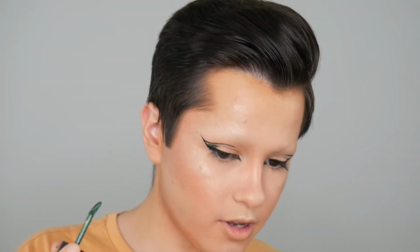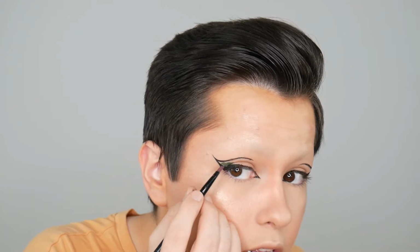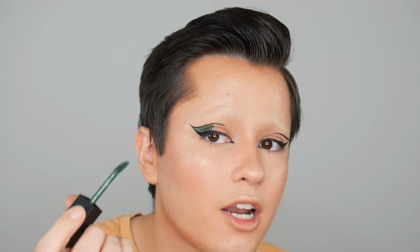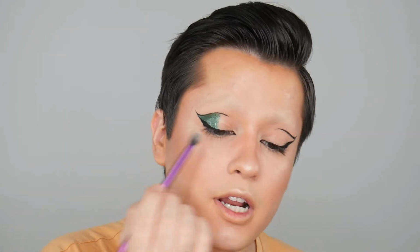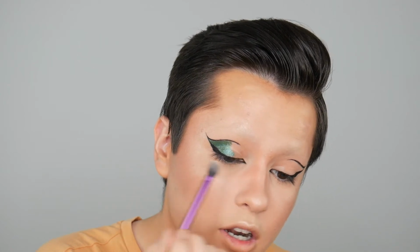So what I'm gonna do is apply it, and maybe I should have done this before the eyeliner, I don't know. I'm gonna grab this angled brush and use that to really get up close with the eyeliner. And again, I feel like the doe foot applicator, because there's no stopper, just grabs so much product. And now we're gonna grab a little brush and start diffusing the shade towards the inner corner.